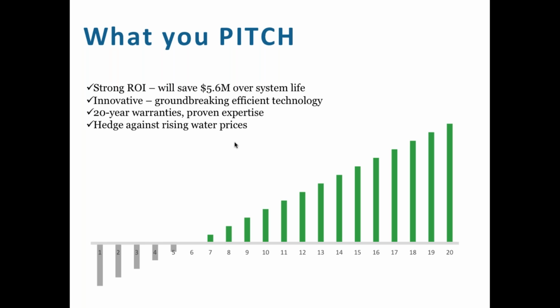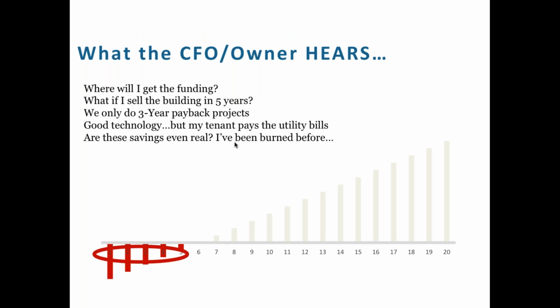So I want to shift into kind of the value proposition. Why do people care about PACE? Why is it such a buzzword these days? And really, I think it comes down to how efficiency projects are pitched right now versus what they could be using PACE. And having sat through a lot of contractor pitches over the last couple years, invariably they all look something similar to this. The contractor will pitch things like a strong ROI and how much money the customer is going to save over the useful life. They'll pitch how innovative their technology is, and how they have expertise in that field, and they'll show a graph that looks something similar to this in terms of cash flows.